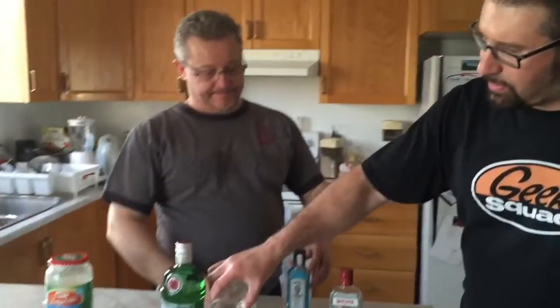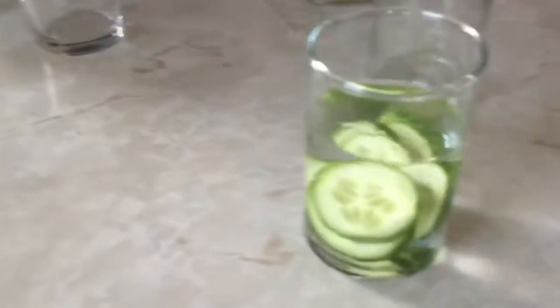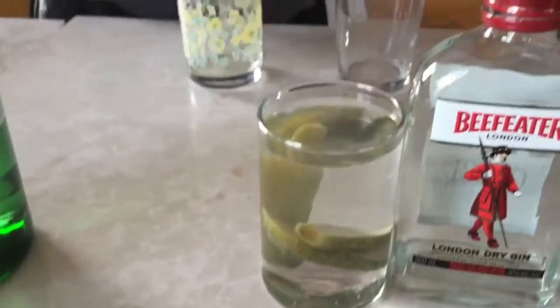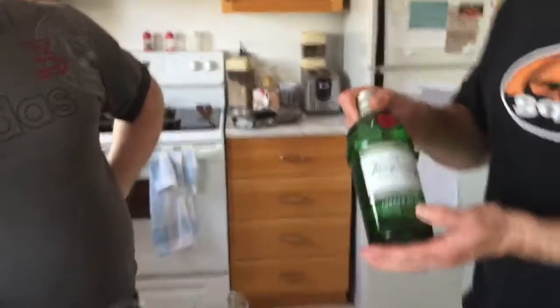So we'll just dip it in there. Yeah, put that in there. So Beefeater with pickles. Okay. So you can take a picture then. There you go. That's these two. That's a Bombay, and this is the Beefeater. And what are we going to do with this one?